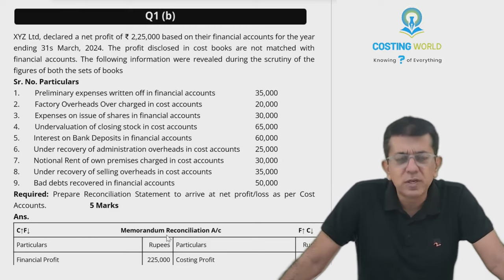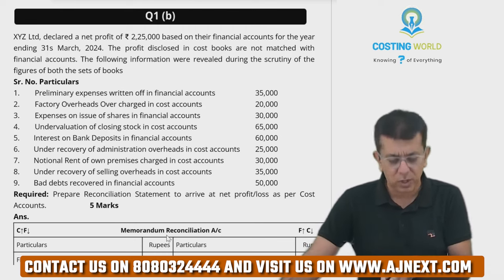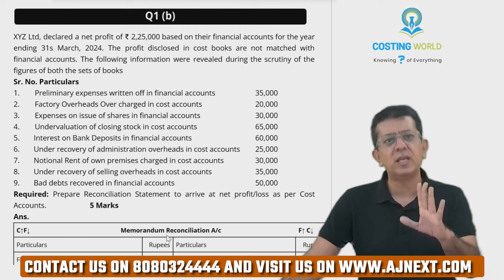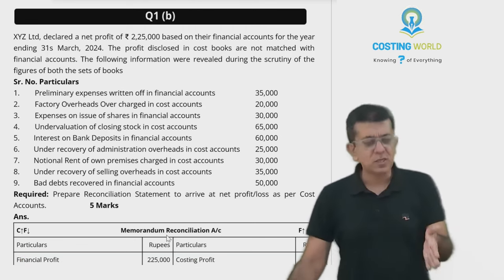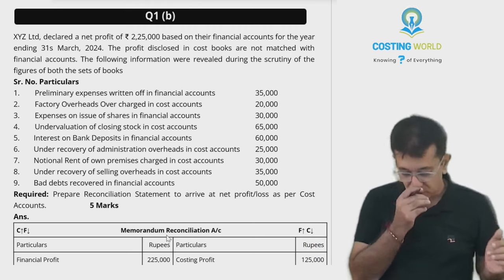Just a note, different professors teach how to make a reconciliation in a different way. I try to do that in a normal way. In case you do not like my way, please try to solve the question by your own way. In the end, your answer should be the same as mine. Okay. Let's do that. In this question, there's nothing to be done except the reconciliation part. So, let's start doing that.